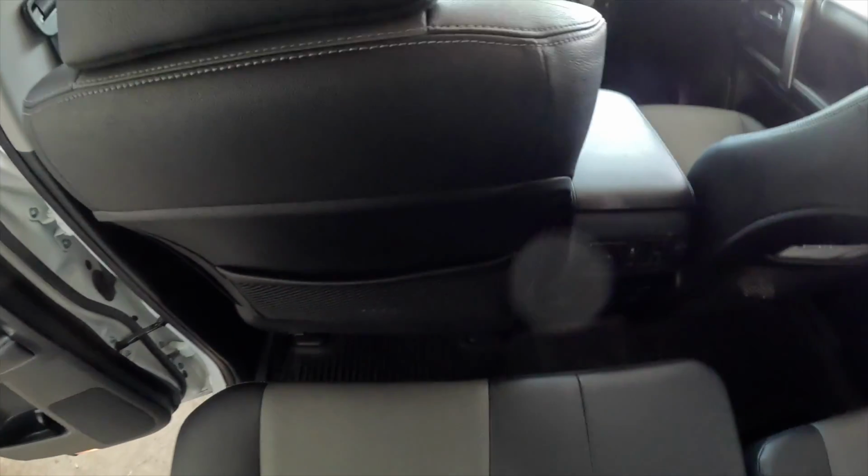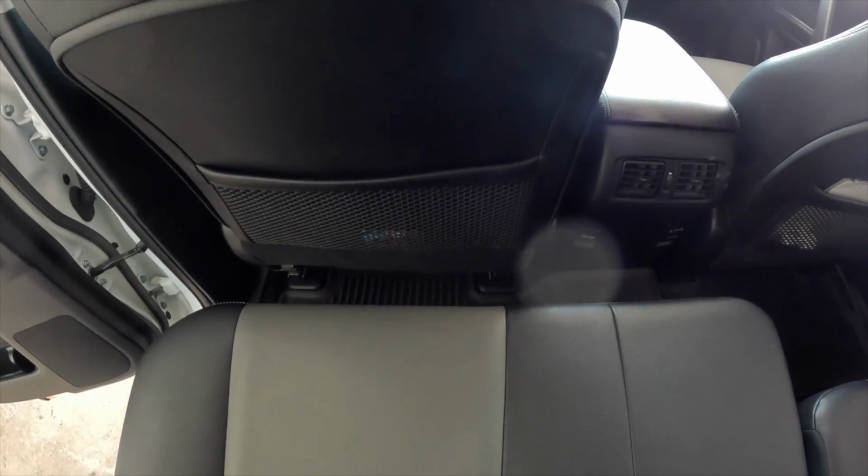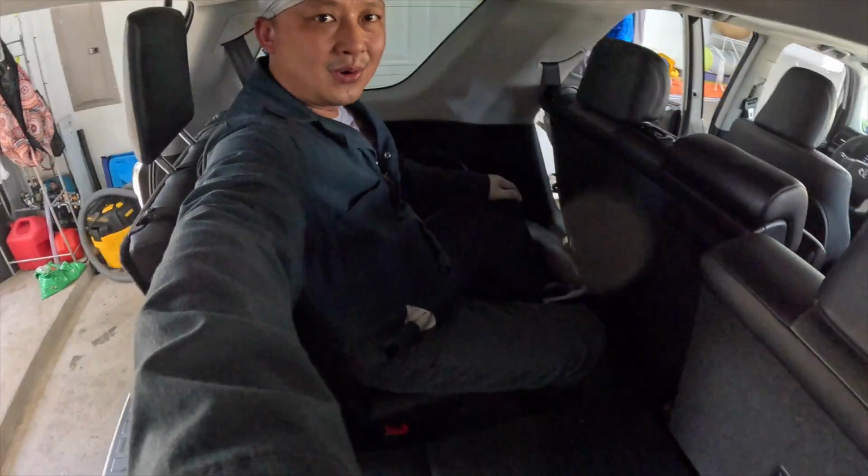Now this is the leg room back here. The 2nd row seating is pushed all the way forward. We'll take a look at the 2nd row as far as leg room for those passengers. As you can see, if this 2nd row seat is pushed all the way forward, there's not much leg room. So if you're sitting in the 3rd row, this is what it's going to look like.